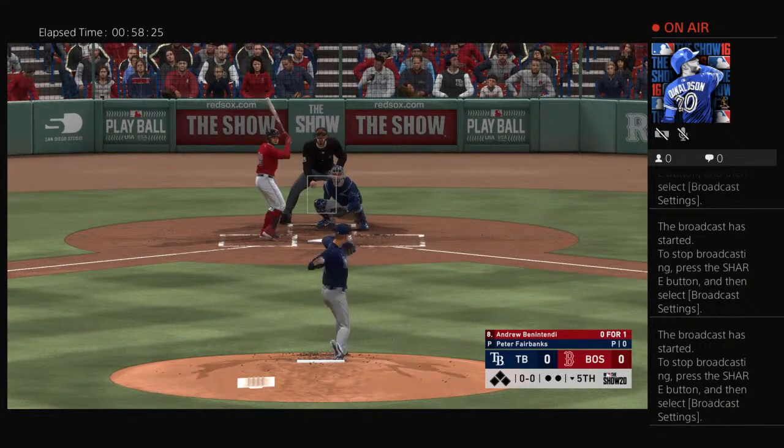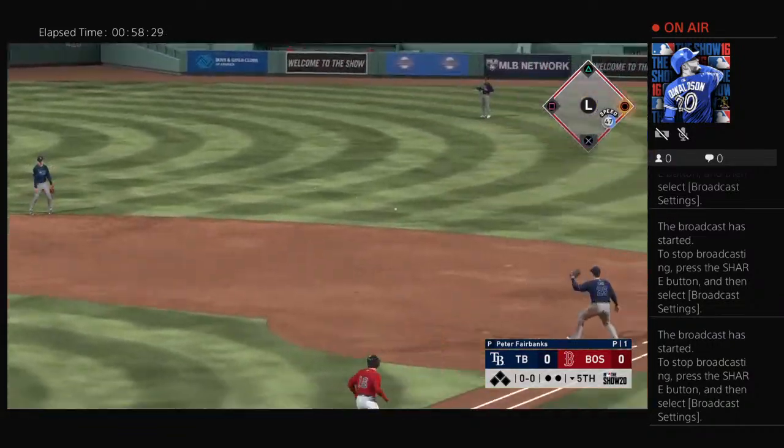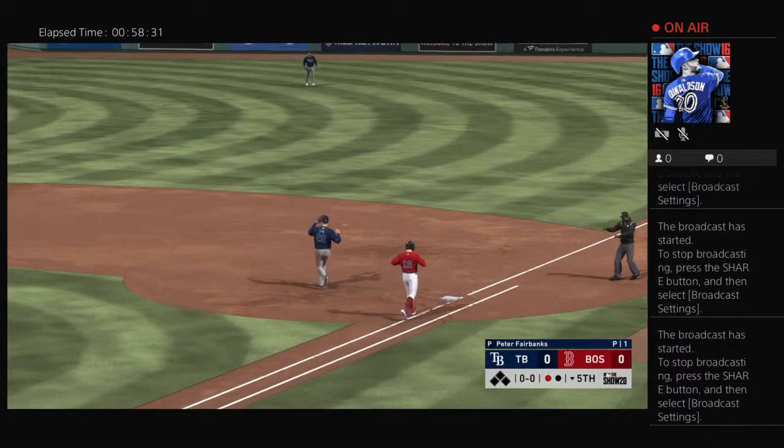First offering on its way. Hard hit ball to second. Scooped up. And a good throw gets him. One gone.